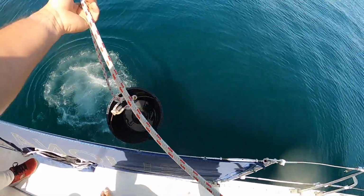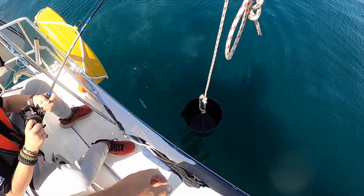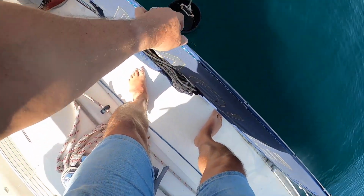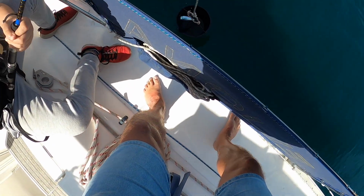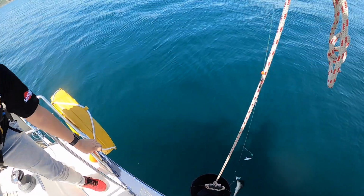Oh wow, that's a big fish. Bigger than the other. Yeah, just bring him up here. There's mackerel. Try and put him in there. There we go. Right. Hang on, don't lift.